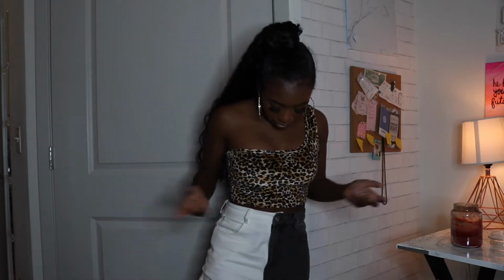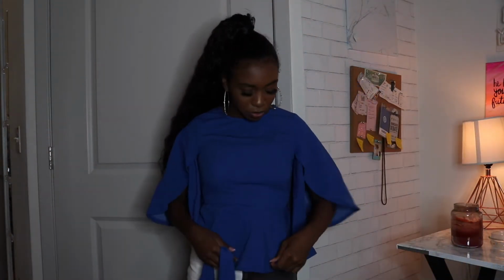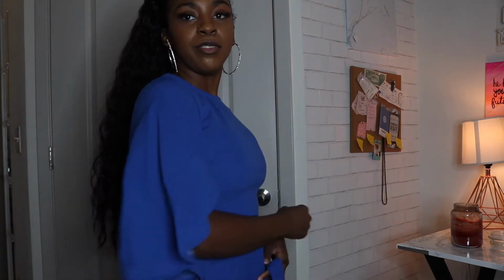Yeah, I like it. I mean, it's simple, it fits nice, it's cute. Gets 2 thumbs up. Next, I have a businessy type shirt, and this is super cute. Comes with a belt, but I got this because of the sleeves, and this is a hit.